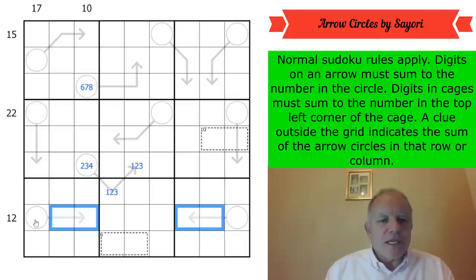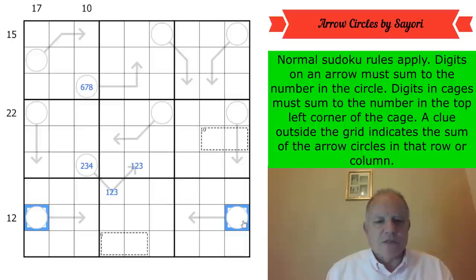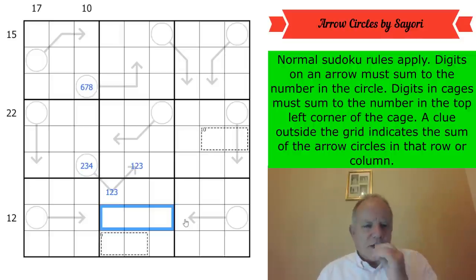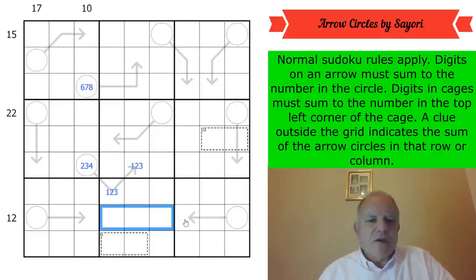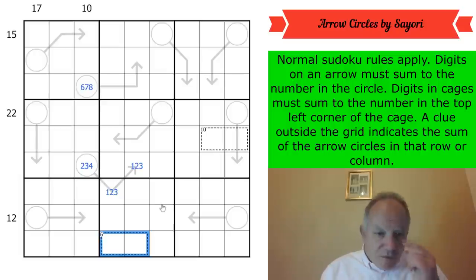Anyway, because they add up to 45, and because these highlighted ones add up to 12, and those circles add up to 12, that's 24. Take that away from 45. These 3 cells add up to 21. I was going to pencil mark them, but they could have as little as a 4 in. And it's not actually, they're all high digits. It's not helpful for the six cage. So I don't know that that does much at the moment.